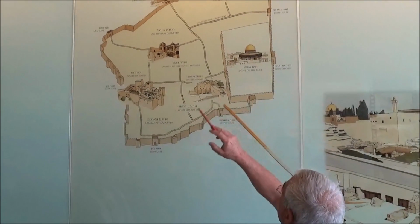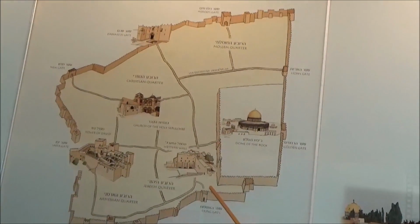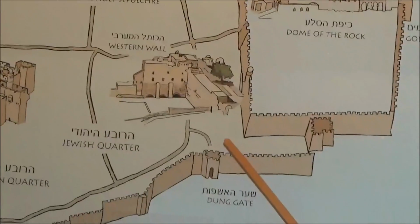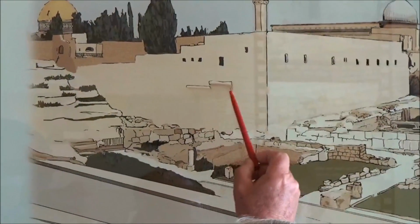It's a nice picture of the old city today, you see, with the different quarters and the Temple Mount. Have a look at this corner here, you see? This is the corner that you see here. And here you can see what was left out of Robinson's Arch.